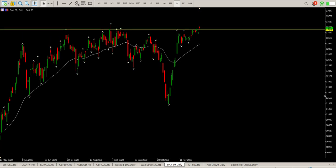Yesterday we got a bit of a red bar, a bit of a rejection off this area. I think the important factor here is that we have closed above this 13,345. We need to get above that next high pretty much for it to be confirmed. It does look like a bit of a wedge forming here, so you can see there's the top of the wedge and there's the bottom of the wedge. Not going to draw it in because I don't want to focus on that at the moment.